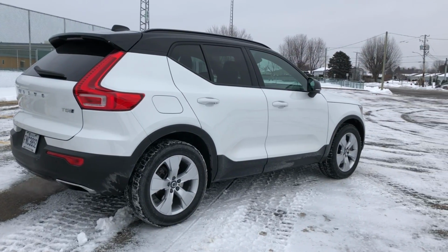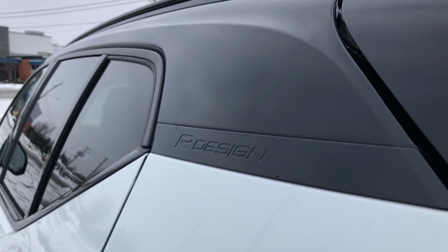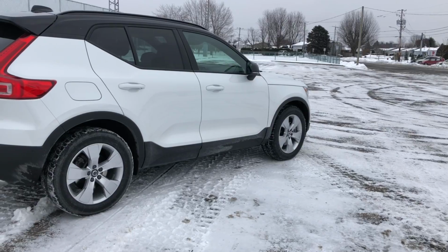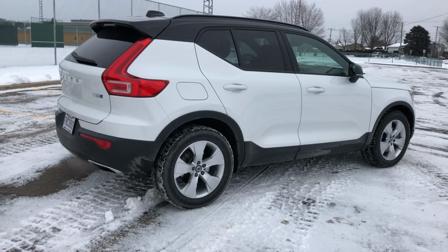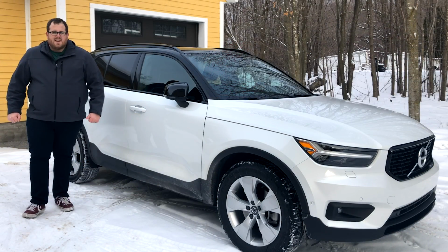Now, the only other thing here to basically denote that this is an R-Design version are the C-pillars here. There's a little R-Design built into it. The Inscription models would say Inscription up there. It's different. The other vehicles that we've driven from Volvo usually have it on the front doors, so it changes it up a little bit. But we're going to jump around back now, and then we'll jump inside.